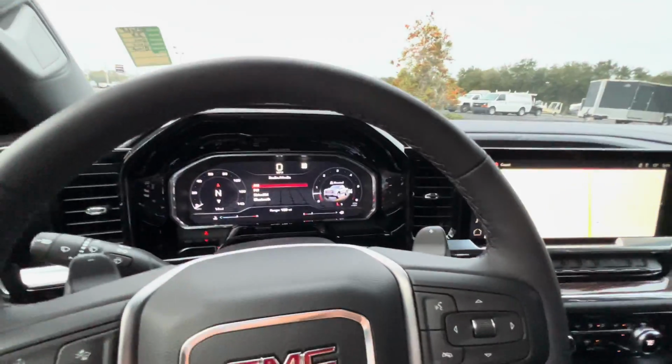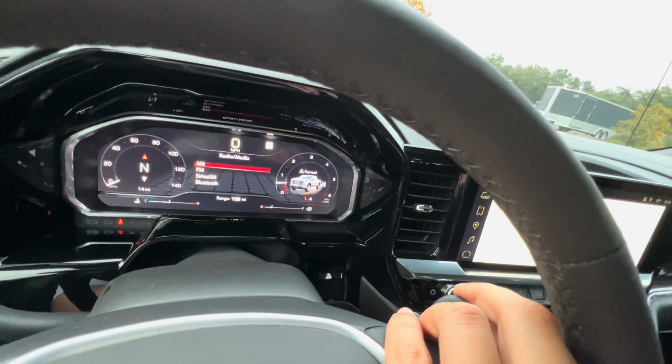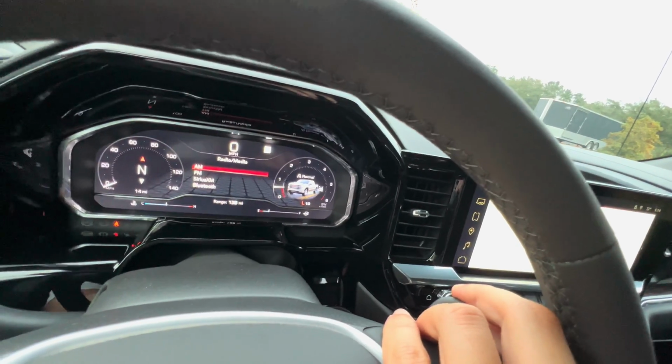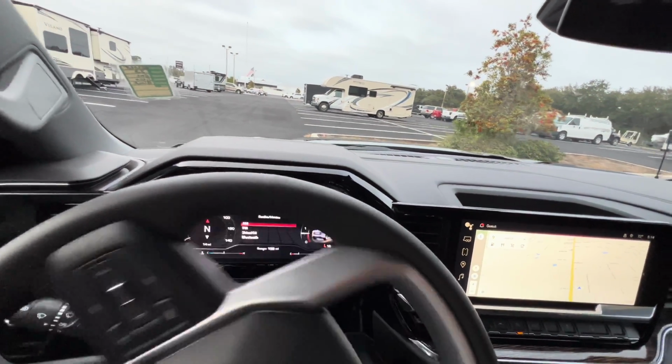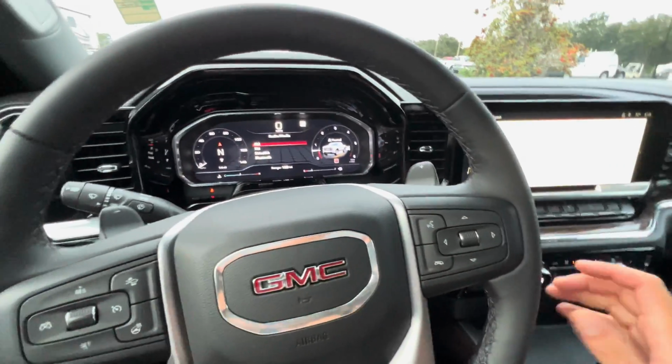And with the low gear, this is where the paddle shifters come in handy, because you can adjust between 1, 2, 3, 4, 5, 6, 7, 8, 9, 10. You can start off in 10th gear if you wanted to. Like right now, we're moving in low 10. I'm not gonna go too far because I don't think that'll be very good for this truck, but that's what the paddle shifters are for.